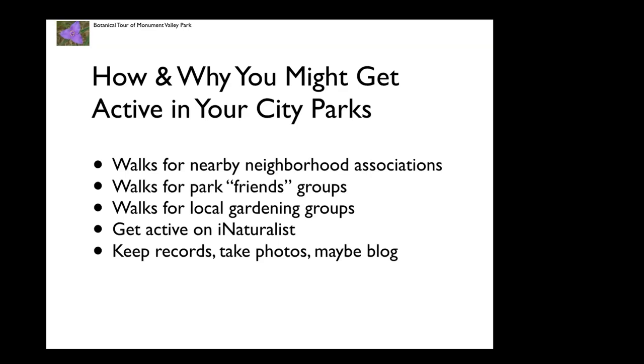And I think it's really important for people to feel connected to these assets that we have, especially if you have a park like this that has some natural and native areas that can provide some food for pollinators, can provide some habitat for wildlife. It's important.